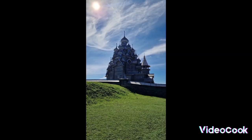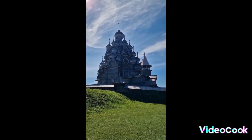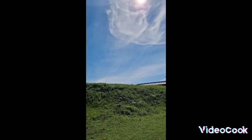Upon completion of the work, the master threw the axe into the lake so that no one would repeat his masterpiece. The Church of the Transfiguration of the Lord has 22 chapters. The multi-tiered arrangement of the domes gives the church volume and monumentality. The Transfiguration Church is cut from Karelian pine, and 30,000 aspen plowshares were used to cover the domes. The domes are covered with aspen scales, plowshares. A plowshare is a wooden plate, one of the ends of which is usually pointed. The height of the church is 37 meters.